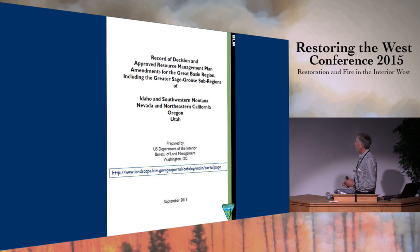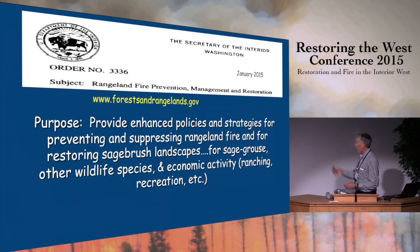Sally Jewell, the Department of Interior Secretary, issued it in January of this year, and it's rangeland fire prevention, management, and restoration. The idea is, what can we do to change some of the things right now to not only conserve habitat for sage-grouse, but also other wildlife species and economic activity. It says right in it, ranching, recreation. So the realization is this isn't just about sage-grouse. These fires and the invasive annual grasses are affecting a lot more than just these components of the landscape.